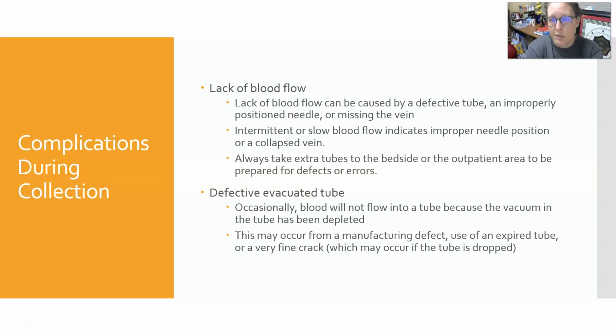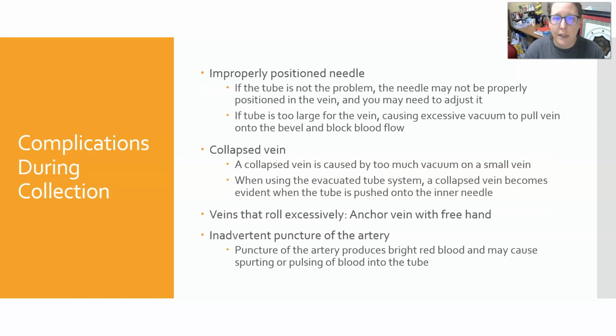So always have extra tubes to the bedside or have them within comfortable reach or in the outpatient area to be prepared for defects or errors. I like putting some in my pocket on my lab coat. So sometimes there will be some defective evacuated tubes. Sometimes you're in the vein, the blood is just not flowing because the tube has lost its vacuum. This could be a manufacturing defect, a tube that's expired, or there's been a really fine crack in the tube, which could occur if the tube is dropped. It's easy for things to get dropped. So it's possible. Again, it's another good reason to have extras on hand.